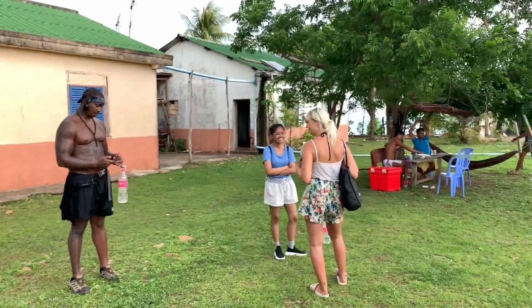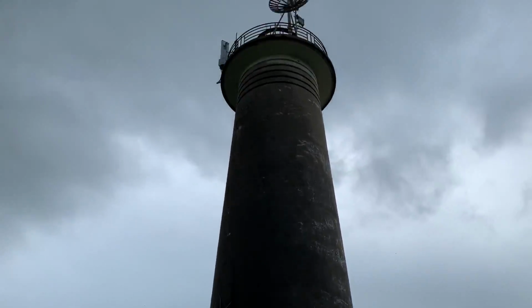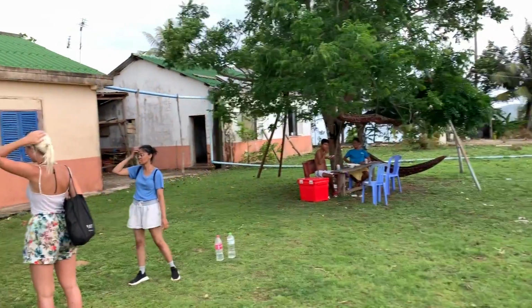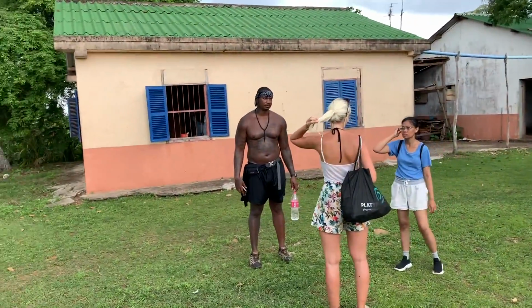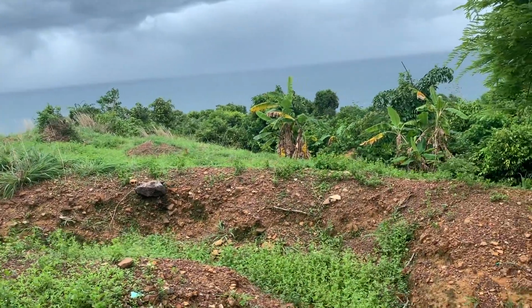So it doesn't look like we're going up. They're acting really weird. They're telling us to put our phones away now, telling us not to go to certain points, but they've got the big gun things covered, so I think we're going to make a move sharpish.